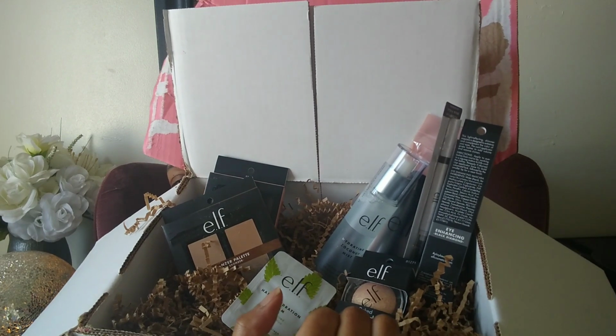So it took me a billion years to open this, so I opened it off camera. This is everything in it. I got a hydrating coconut mist. I pretty much got everything to try to do like a full face makeup type thing. So I'll just go down the list.